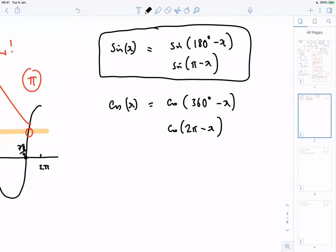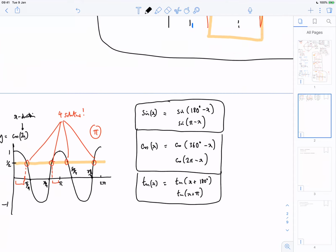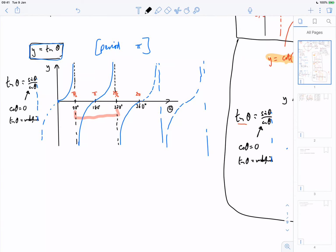And now tan, well, there's various things with tan, but the easiest one is tan of x is just going to be tan of x plus 180 degrees, or just tan of x plus pi. Tan's a bit boring because it doesn't have a trick like that. Whatever theta is over here, you can just draw a horizontal and it's just theta on from 180 and so on.